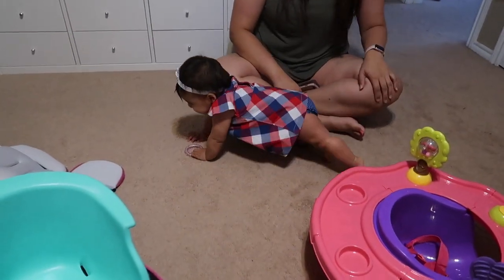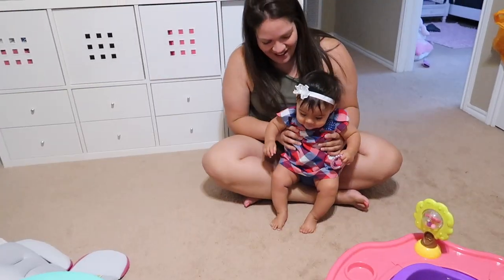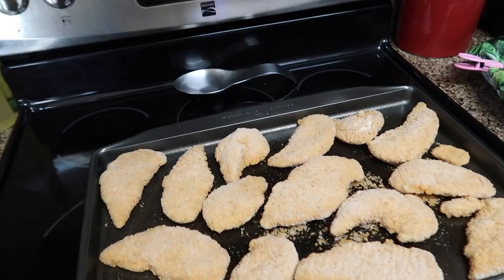And Autumn's swimming up there. Bea's keeping me company. The girls are downstairs watching Trolls. And I still have a freaking mess up here. But it's coming together nicely. So far, so good. We're getting dinner ready.